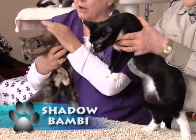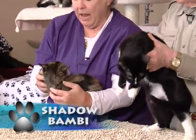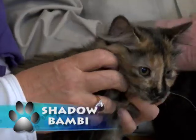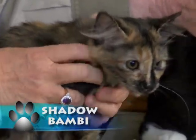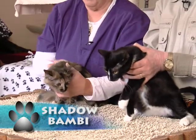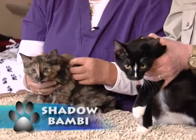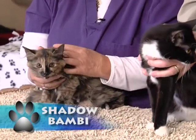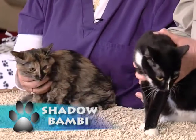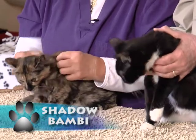This little one here is called Shadow, and she's probably going to be medium-length hair, and she's a tortie, or what we would call a tortoise shell. 99.9% of all tortoise shells are females. She is a spayed female, approximately 4.5 months old, and she is also in the kitten room. This one's ready to go. We might have to transition him right away because he's ready to see all the other cats. I have to hold on with a vice grip.